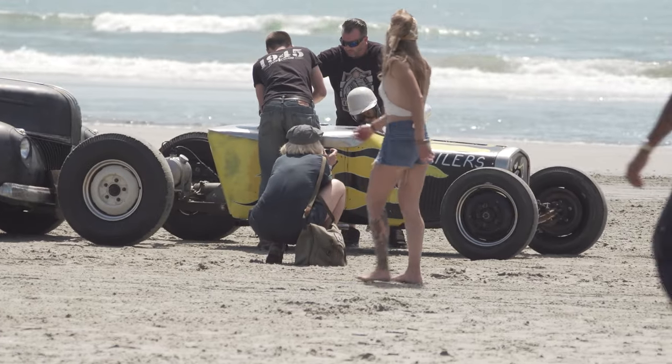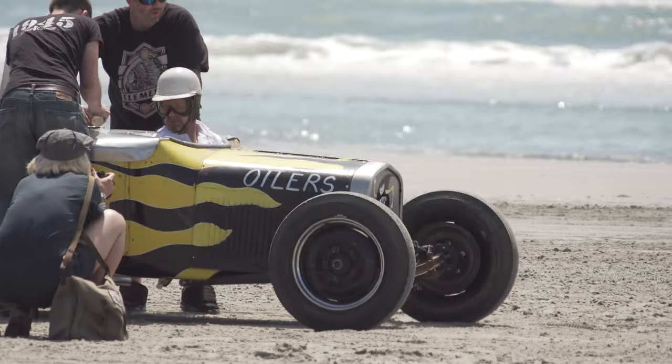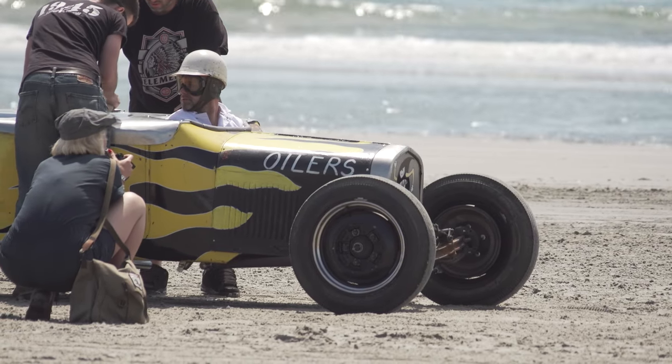The Race of Gentlemen is basically eighth-mile drag racing on the sand using all vintage parts. The cars have to look a certain way, and they have to use all period-correct pre-'53 parts, I believe. And you can't put paddle tires or anything like that on it. So it's basically figuring out a way to go fast on the sand using old technology.